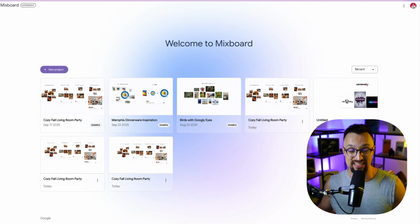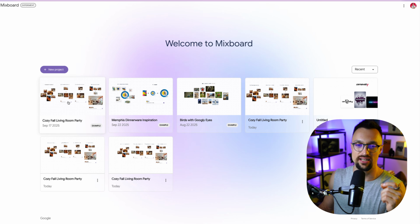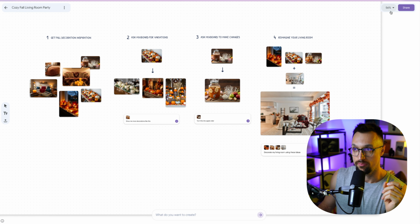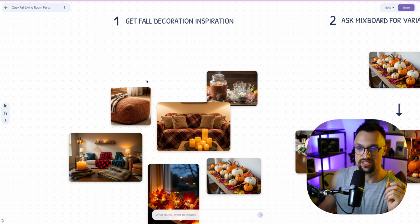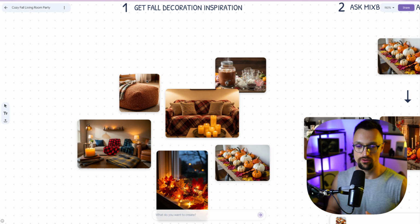And the last one is Google Mixboard, which is also another tool from Google, similar to Stitch, not Switch, Stitch. And actually, the best thing here is that it's like Pinterest on steroids, because it can help you, for example, get fall decoration inspiration. So mood boards, for example, if you are an agency, you can use mood boards for some campaigns, etc. Or if you are planning a wedding or some party or some happening, then you can use it for creating the mood board, and then the setup and everything else.